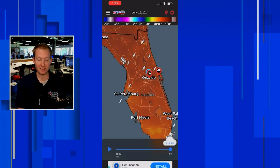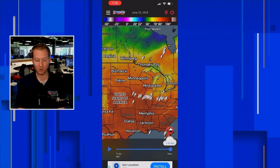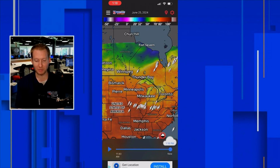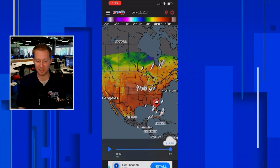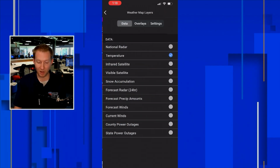If I go back to the data section, now I can turn on temperature. So look at that. Now I can see the temperature across the country where it's really, really hot, some colder air, in the yellows and blues up south of the Hudson Bay. So that's a really cool overlay, or really cool data product, I should say.